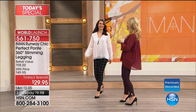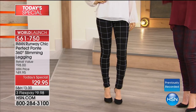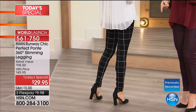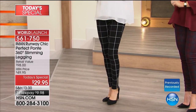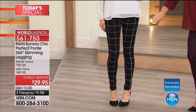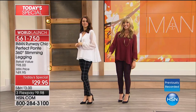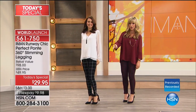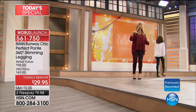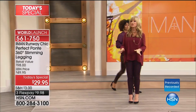Okay, we warned you. Orsi's wearing this in the black and white, what we're calling the window pane plaid. If you want this, you've got to order this one tonight. This is our most limited and right now our most popular. So we do have the 2 inseams. I was just told 100% sellout in this show tonight of that window pane. That's how popular this is. 6,000 ordered. Every 2 minutes, we're selling about 1,000 to 2,000 of these. That's how popular the new 360 technology is in the perfect ponte legging that Iman's designing exclusively for you.